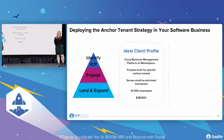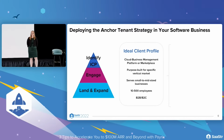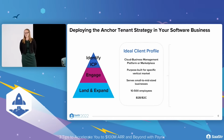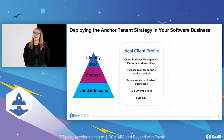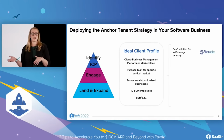Yeah. Well, our ICP is a cloud business management platform that is focused on a specific vertical. So think field services, nonprofit, construction, property management, things like that. They've got about 10 to 500 employees, and they serve small to mid-sized businesses. So once we had that, I call it a cookie-cutter shape of our ICP, we were able to go after platforms that fit into that mold.